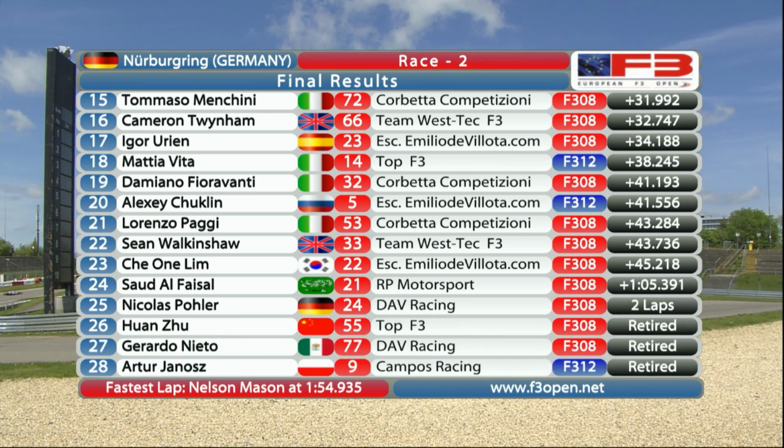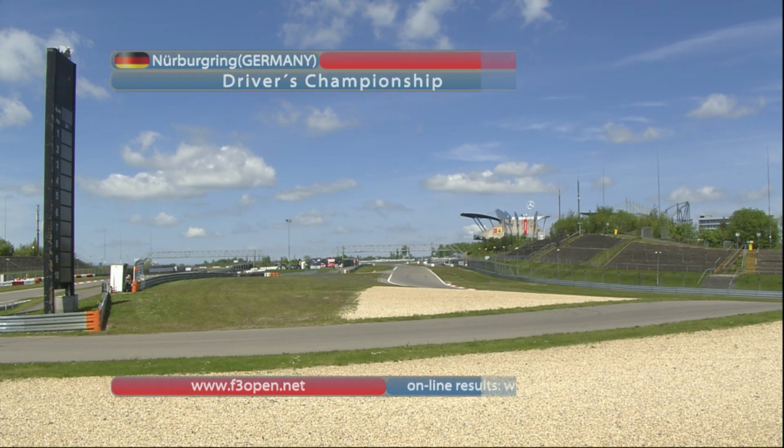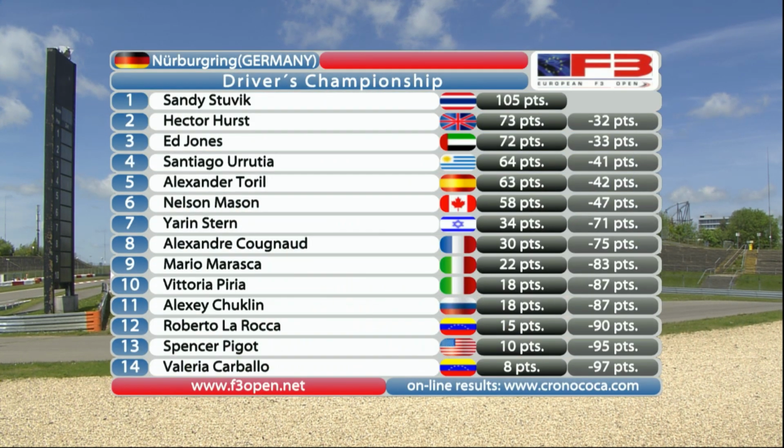Tommaso Mencini back onto the Copper class rostrum, this time in 2nd position, with Cameron Twynham completing the Copper Class podium for the second time this weekend in excellent 16th position, withstanding the pressure from Igor Yurian. Matej Vita racing very well up into 18th position. Likewise, Alexei Chukhin has had a weekend to forget, with all sorts of problems. He completes the top 20.